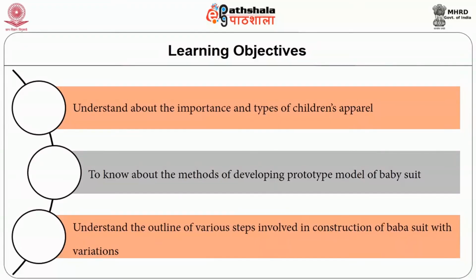Now we will see the learning objectives of this topic. At the end of the session, you will be able to understand the importance and types of children's apparel, know the methods of developing a prototype model of the Baba suit, and understand the outline of the various steps involved in the construction of the Baba suit with variations.